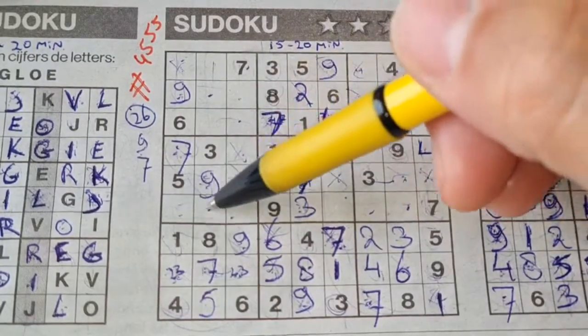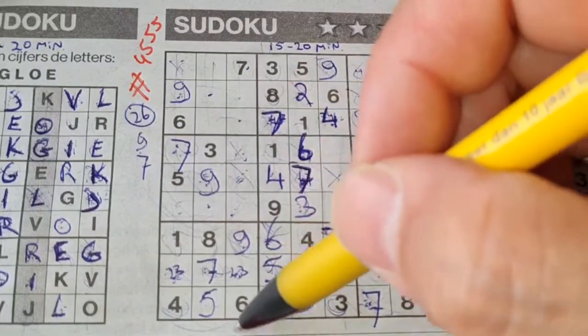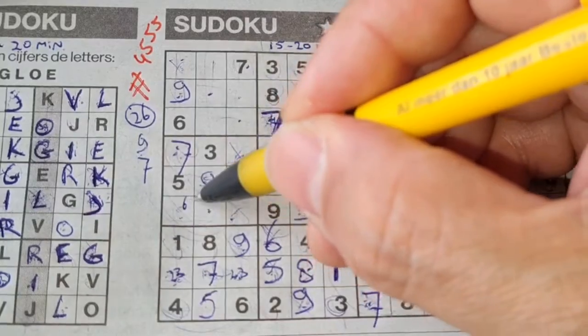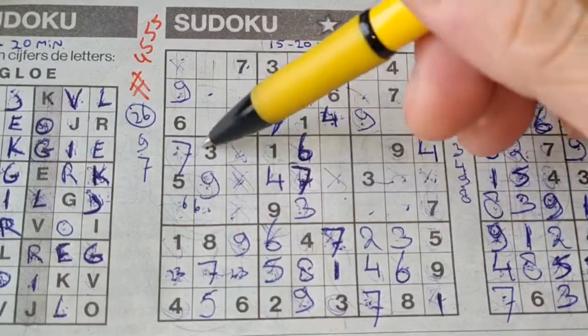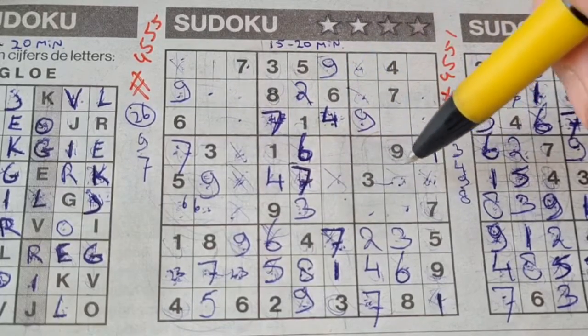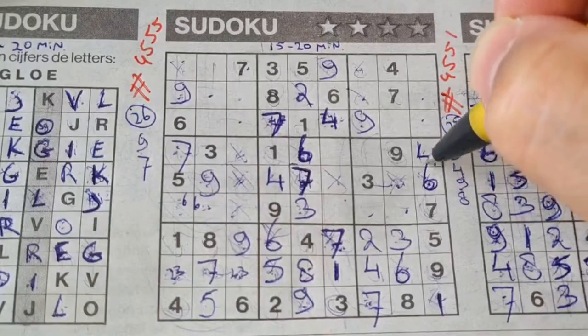6. 1, 2, 3, 4, 5 missing numbers in this big square. One of the missing numbers is 6. We see here 6 in the third column, so no 6 in these 3 boxes, so the 6 could be here, could be there. 6 in one of those 2 boxes in this row, 6 in that row. So the row between, the middle row, the only 2 places left for the 6 should be here or there. We see there 6, no 6 there, 6 should be here.